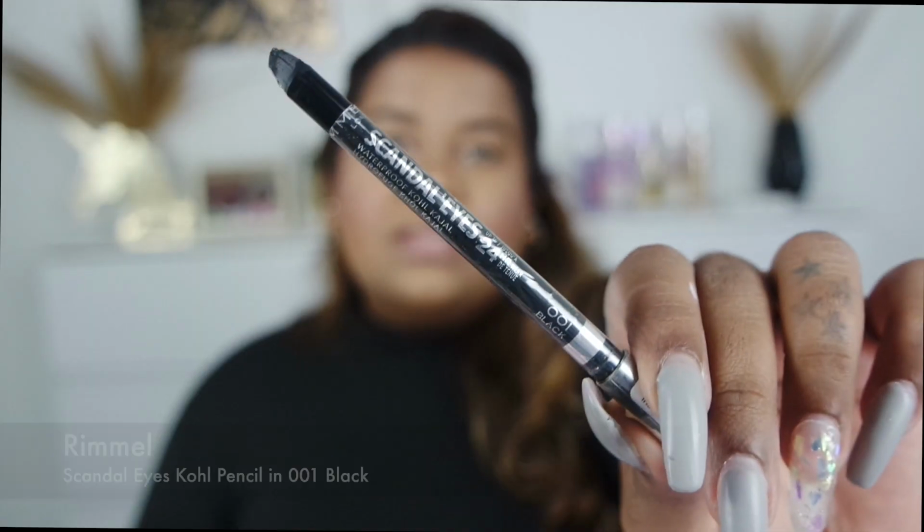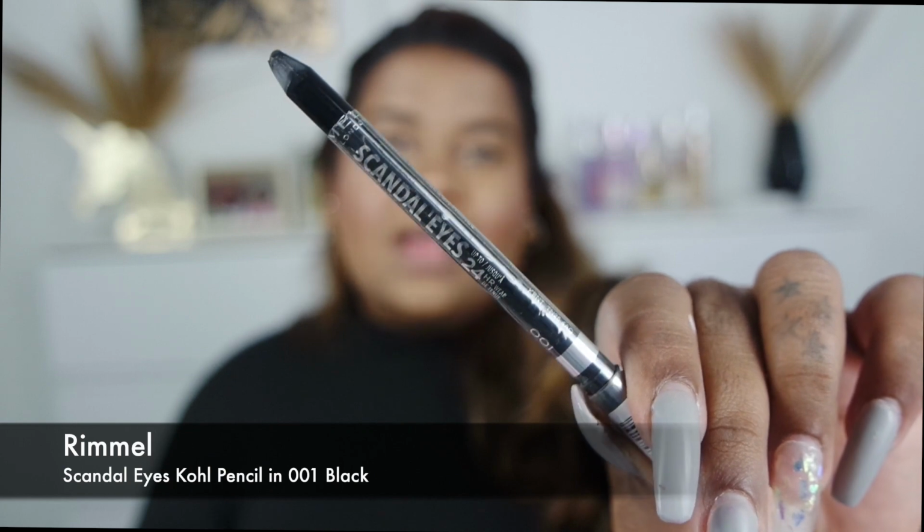For a normal office look, you can do a wing liner, which I've showed you many times. Today I want to show you a smoky, smudgy liner look, which looks very good, especially for deeper skin tones, because it just pops the eyes. I am using the Rimmel Kajal Eye Kohl.